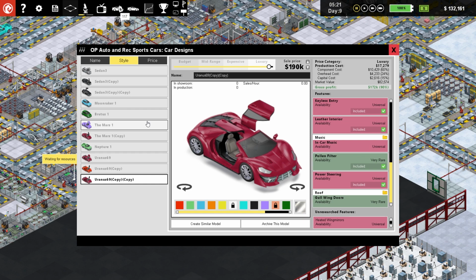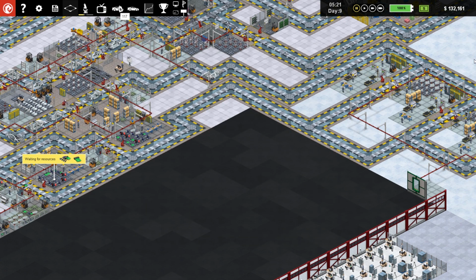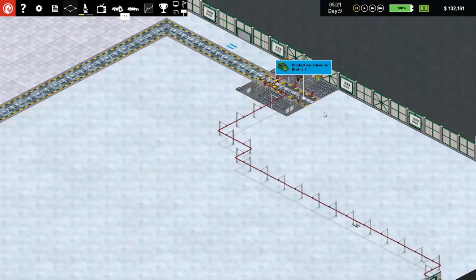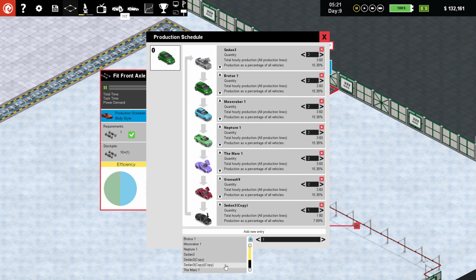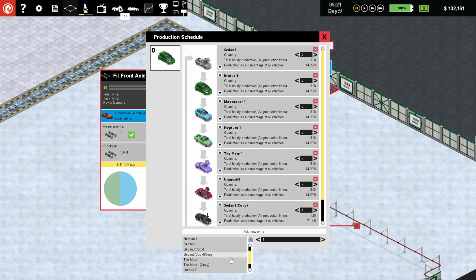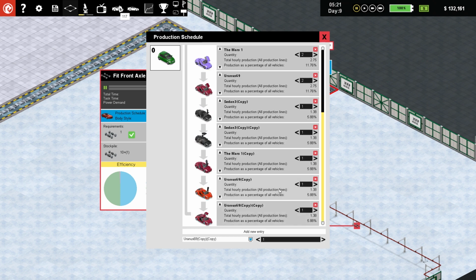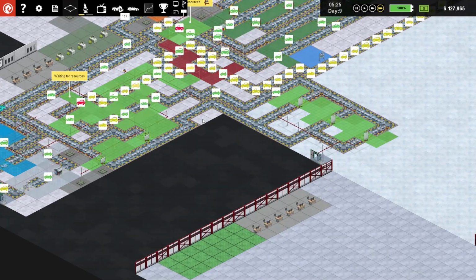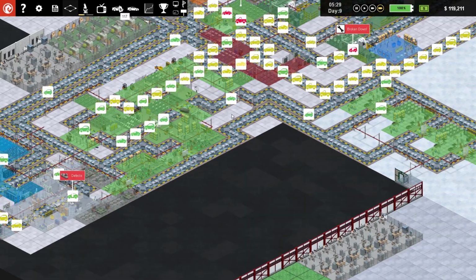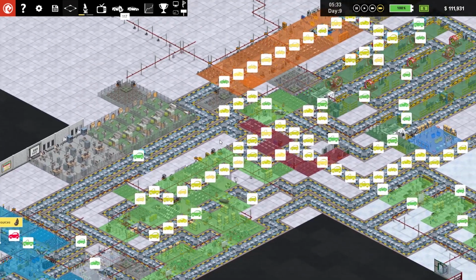So let's introduce all of the copies as extra cars. I'm going to introduce them on a sort of one-to-one basis, though. If I change the schedule, I'm going to start from the top. One. So now we should absolutely be building like every single type of car that we possibly can be building. Which is cool. Which is very, very cool.